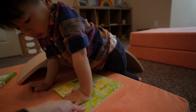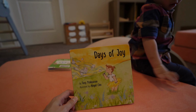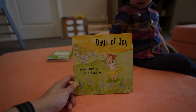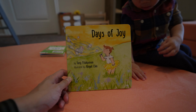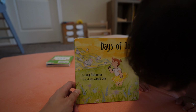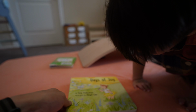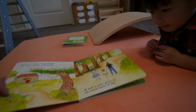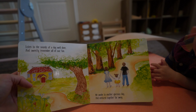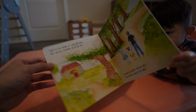Alright, so this next book he has is called Days of Joy. This is a book that's actually illustrated by a middle school girl, Abigail Chin, and my friend actually wrote this book. So we bought this off of Amazon to support my friend, and it's actually a pretty good story. Although I would say it's slightly more complicated of a story for someone of his age, but the drawings are really nice, and he really likes looking at the pictures.